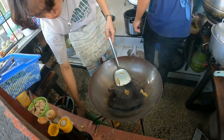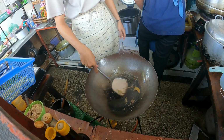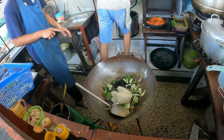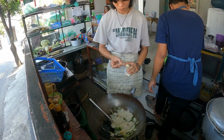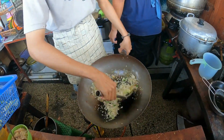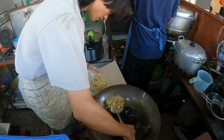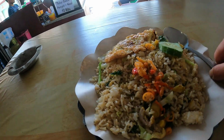So first he uses some garlic, chili and spices, then he adds some oil, some vegetables, add a touch of egg and then fry that off. Then he adds cold white rice, some salt, pepper, some MSG, fries that off. And nasi goreng can be found all over Indonesia. It's eaten everywhere. Now that's ready to serve. Thank you, sir. Nasi goreng.